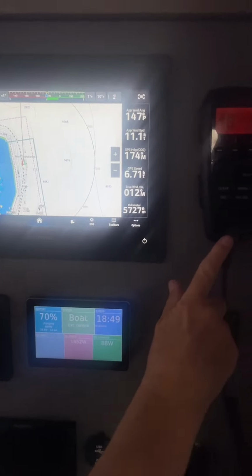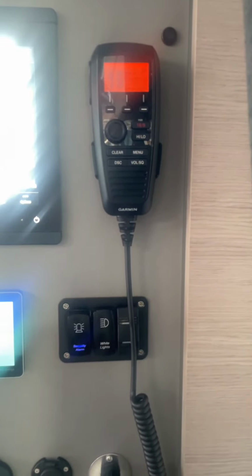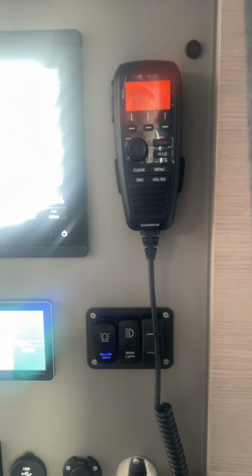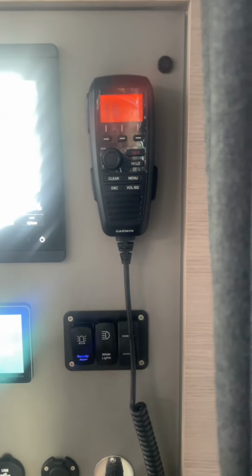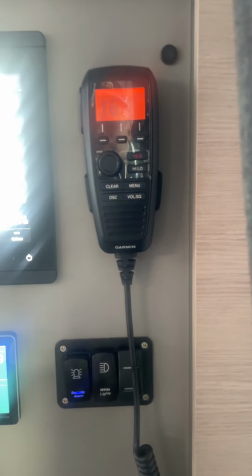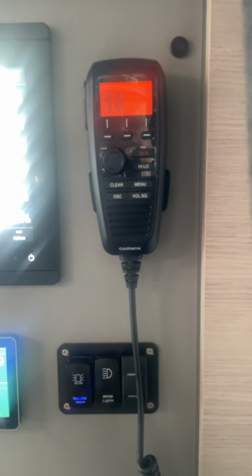We have 2 VHFs on the boat, one down here and one up at the helm, and then we have a portable one to take if we have to ditch the boat. We keep it on channel 16, that's the international hailing channel. We can listen to the Coast Guards, the locals, talk on it. We can hail anybody, another boat. But once you want to start a conversation, you move to a different channel. You say up 1 or move to 78 or something along those lines.